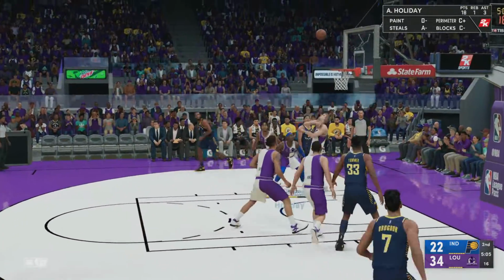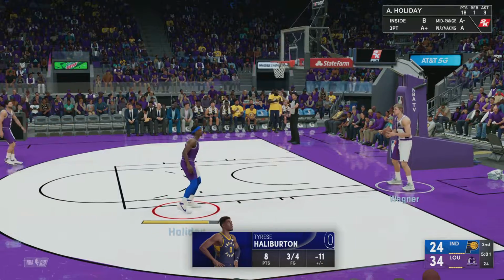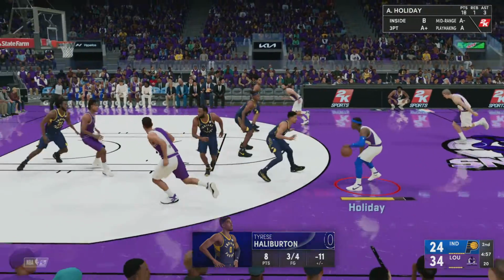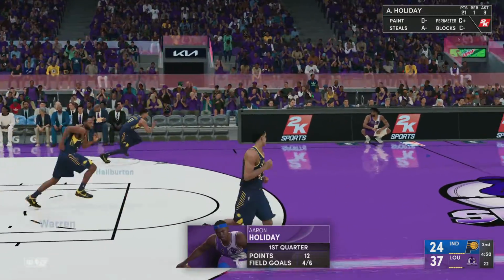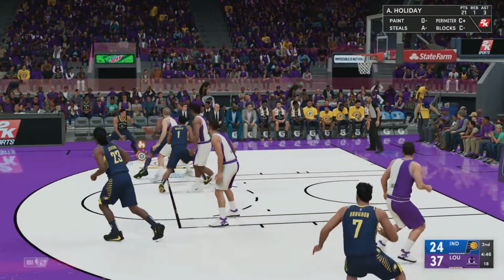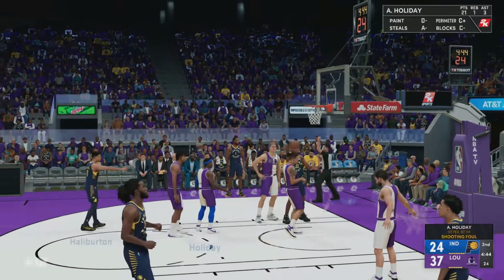Halliburton against Holiday. Nice move. He stepped back and cast it out. Halliburton's got 4 this quarter. They saw what the defense was willing to give up, and they seized that opportunity. Holiday with the 3, and again it's Louisville from deep. And they're getting their points now almost exclusively from the triple. 4 of their last 5 makes are from beyond the arc. Now, here's Halliburton. He's got 8.